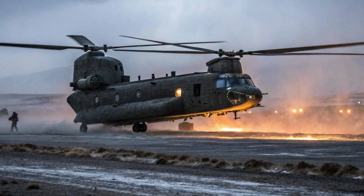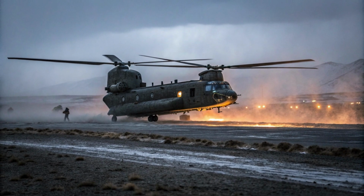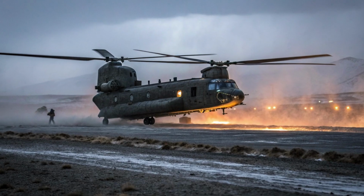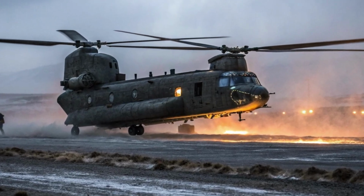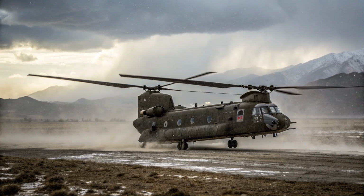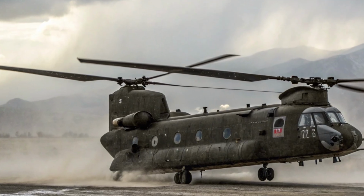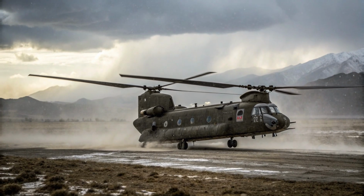The engine startup is another moment that captures the sheer might of this aircraft. As the twin-turbine engines spool up, the growl grows into a deafening roar that fills the air and drowns out everything else around it. The rising hum turns into a powerful, thunderous blast that signals this beast is ready to lift hundreds of pounds of cargo or elite troops into any mission zone.